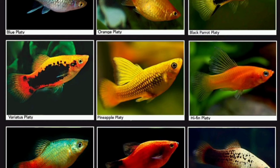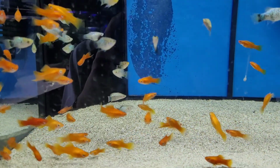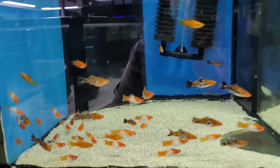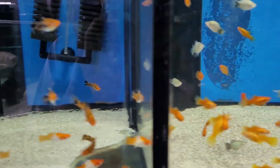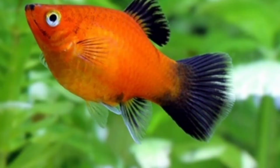They grow to be around 3 inches, 7.5 centimeters, and you should keep them in a tank of at least 10 gallons. They can live up to 4 years and like a densely planted tank. They like a pH of 6.8 to 8.0 and a water temperature of 21 to 25 degrees Celsius, or 70 to 77 degrees Fahrenheit.